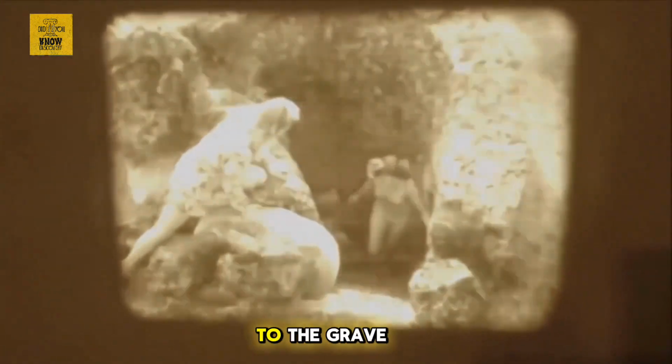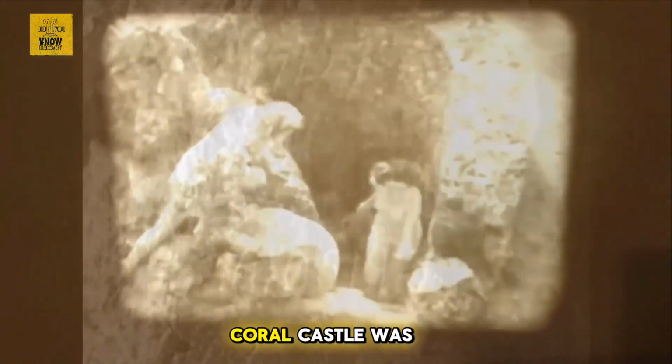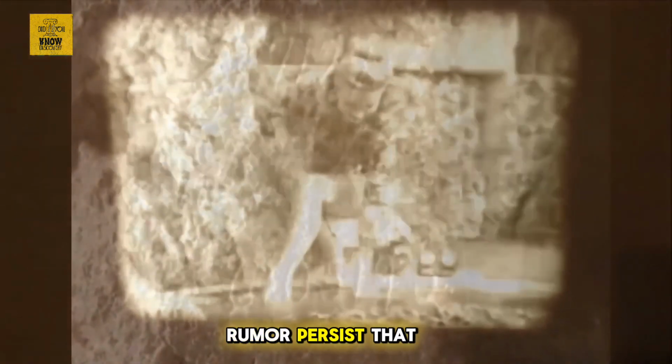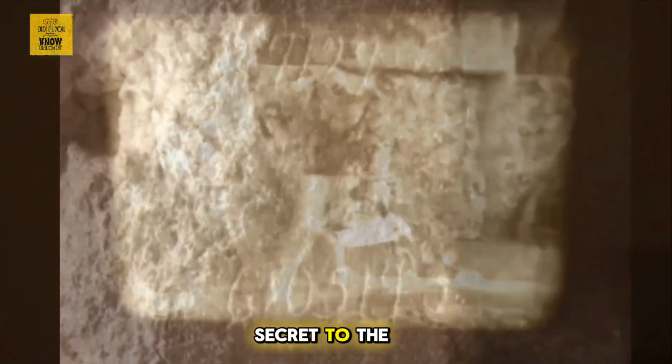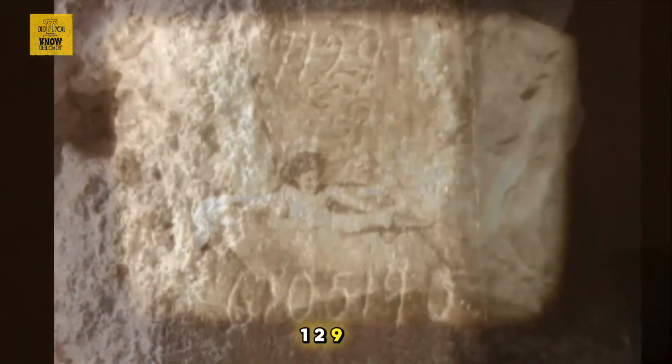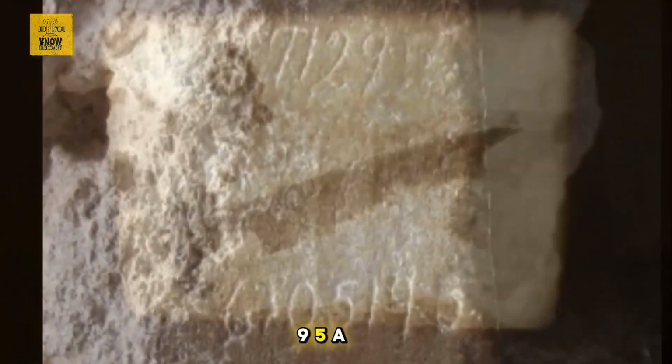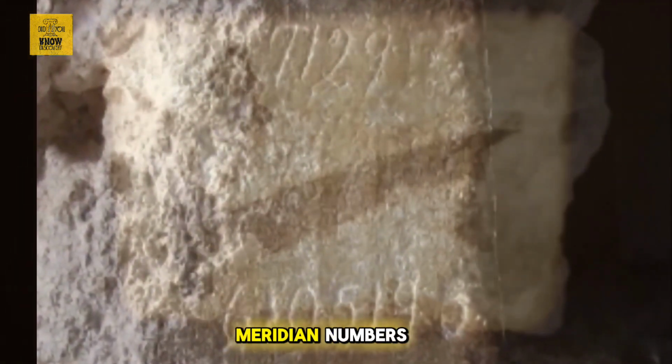In 1951, Ed took his secrets to the grave. The mystery of Coral Castle was never revealed. Rumor persists that a plaque was found in Ed's bedroom that read, "The secret to the universe is 7129-6105-195, a sequence of prime meridian numbers."